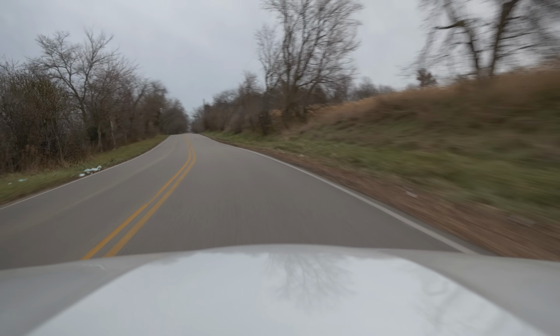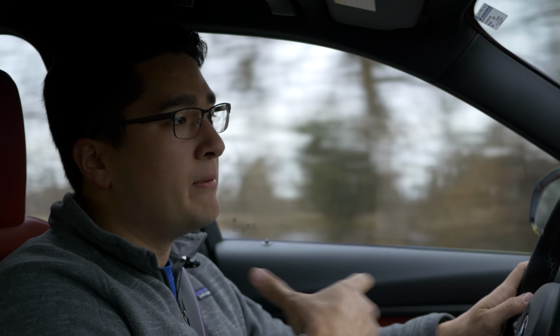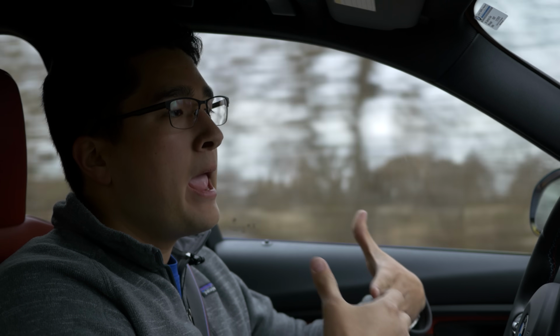But I still don't think it sounds good. I think there's this lack of emotion that comes from this car. It's not that I don't like it. It just doesn't excite me the way a more flawed automobile would.